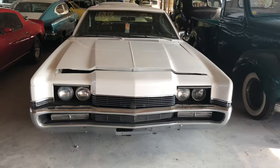Okay, guys, I found something pretty special. It's a Mercury. It's a 69 Mercury. And it has what I've always dreamed of owning. A Ford with a 429 V8. And this thing got a 429 4-valve in it. Let's take a look at it.